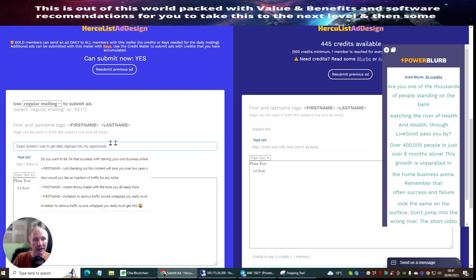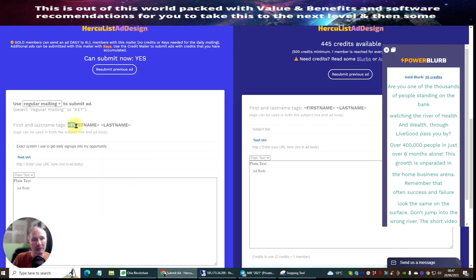So we're going to pop this in here. So I'm going to use this bit here. Now what I'm going to do is if I want the name, I'm going to grab this across, copy this, and I'm going to paste this in. So that's if I want to use the name. And now I need to add a body. So what I want is something that's catchy, which is going to help.